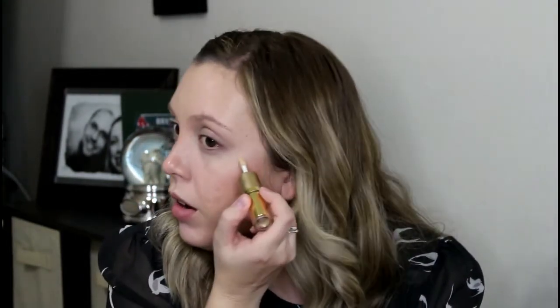And lastly, let's try out a little bit of this liquid highlight. I haven't powdered my face yet, so I'm not putting this on top of a powder. I'm just going to draw a line on each side where I want it. And I'm going to use the itty-bittiest brush of all, this tiny little round one, and just see how this goes.